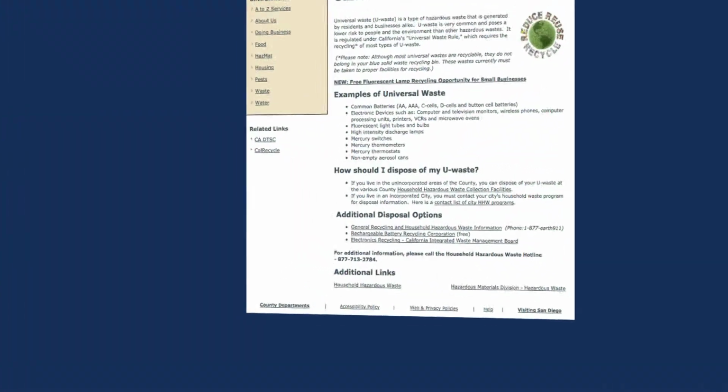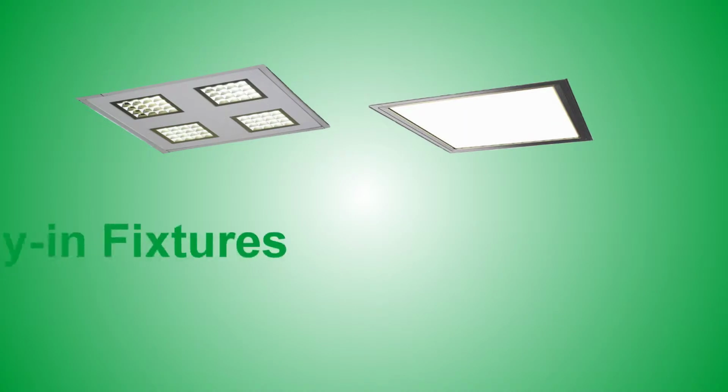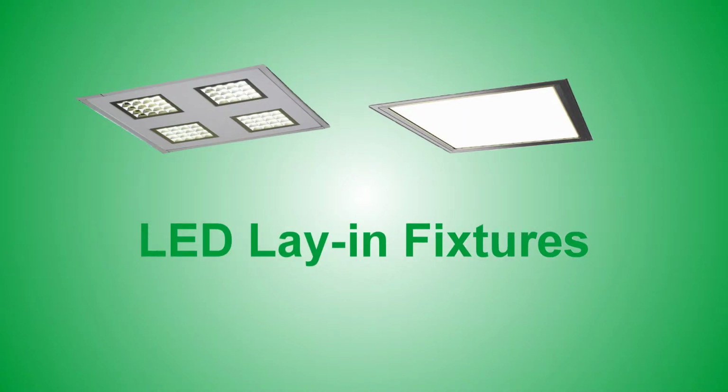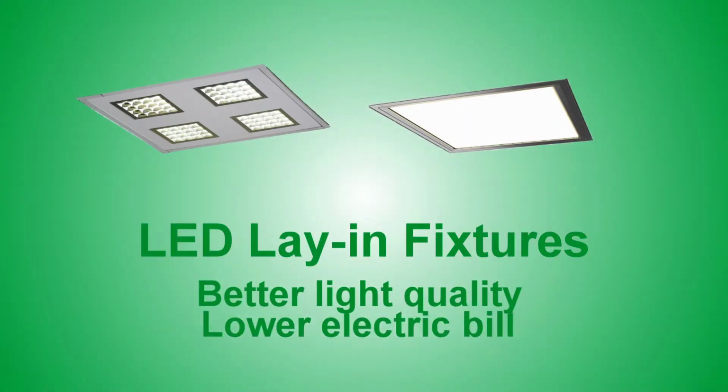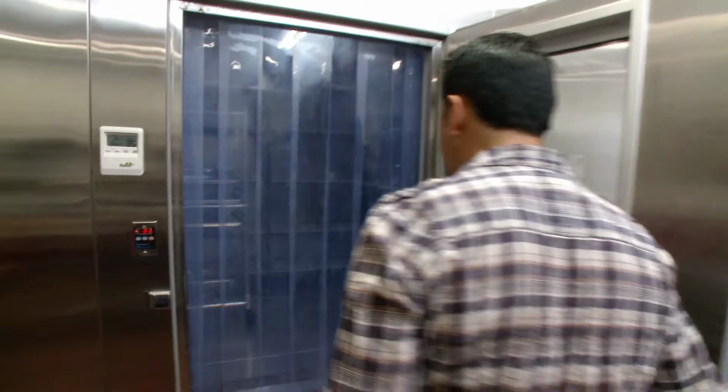Replace the T12 lamps and magnetic ballasts with electronic ballasts and T8 lamps in restaurants and T5s in warehouses. Don't forget to properly recycle both the lamps and the ballasts. You can also switch to LED lay-in fixtures. Either way, you'll have better light quality and a lower electric bill. Install occupancy sensors and/or timers in isolated spaces such as storerooms or walk-ins.